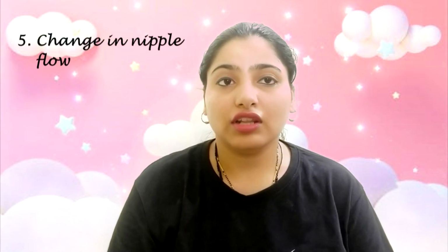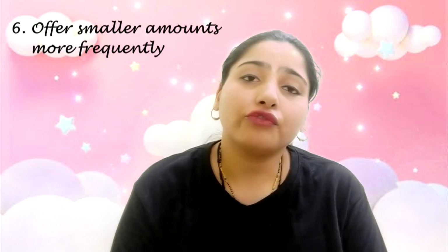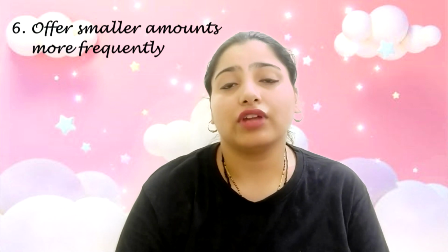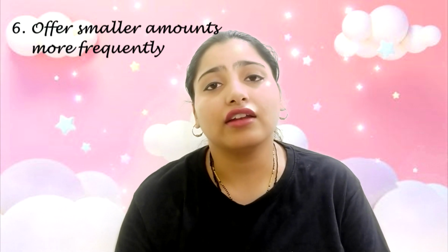The next point is a change in nipple flow. Your baby might be getting tired of the flow that he or she is getting. He might need a little bit more or a little bit less, so check the nipple flow that works for your baby. Offer smaller amounts more frequently. Like if he's supposed to take 120 ml at one feeding within 3 hours, try to give him 60 or 80 ml at one feeding within 1.5 hours, and in the next 1.5 hours give him the other 60 or 80 ml. That will help your baby to take better feedings.